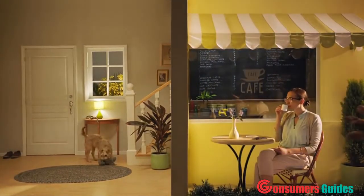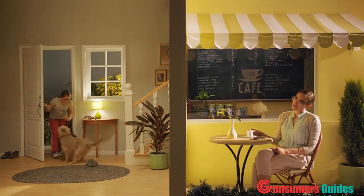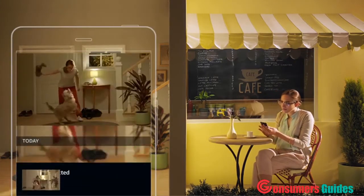And when you upgrade to a subscription plan, Cloud Cam can even distinguish between actual people and general motion, so you'll only get the alerts that matter most. Hey, buddy. You want to go for a walk?